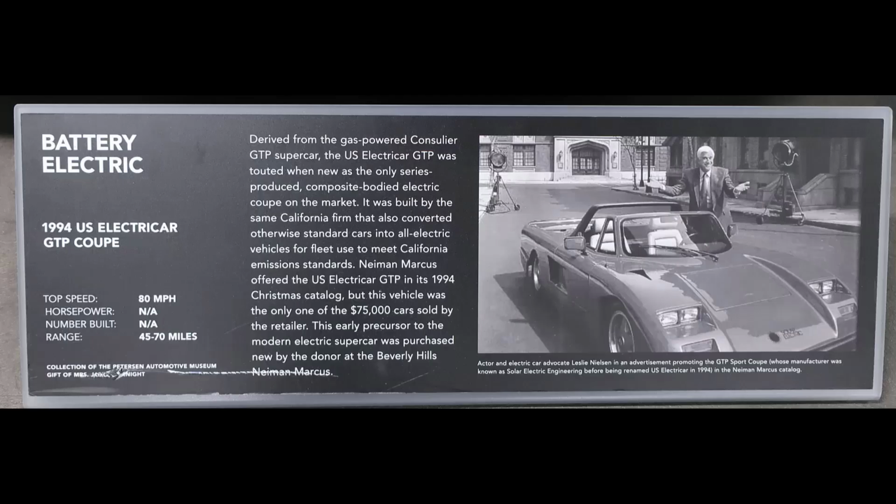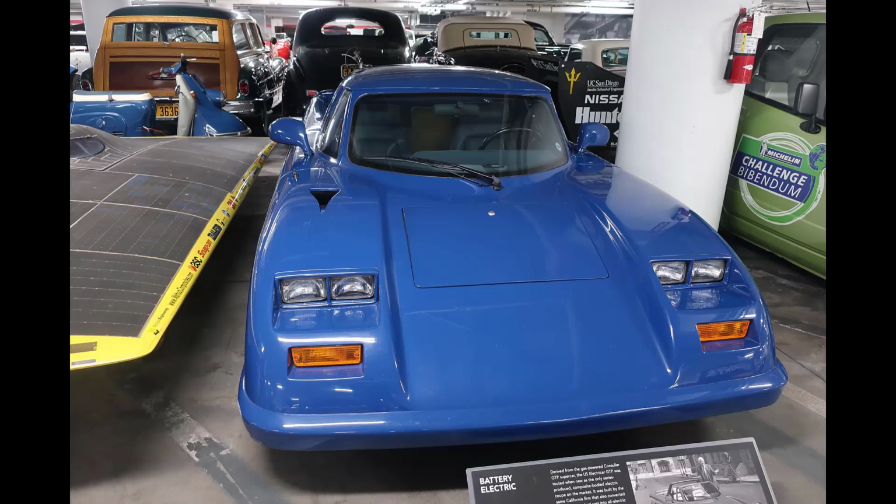The 1994 US Electra car GTP Coupe is a modification or a follow-on to a gas-powered Consigliere GTP supercar, and it was listed in the Neiman Marcus catalog for $75,000, and evidently they only sold one.